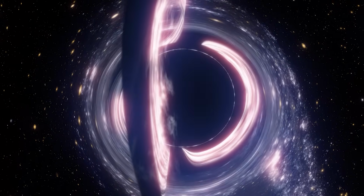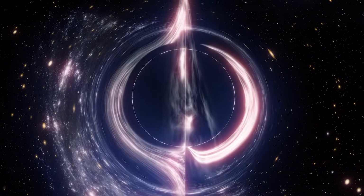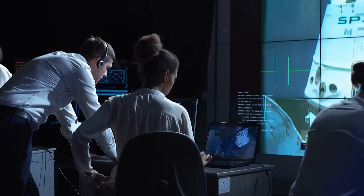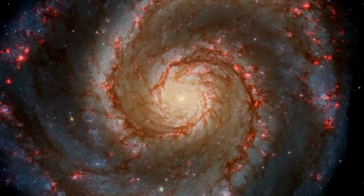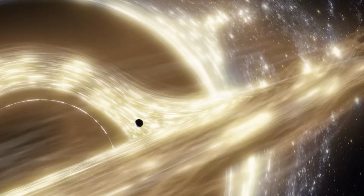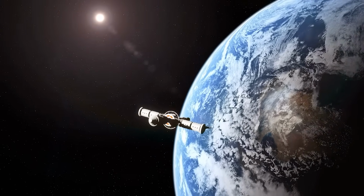The implications extend to the very question of what happens to information swallowed by a black hole. For decades, physicists have debated whether information is destroyed in a black hole or somehow preserved, a dilemma known as the black hole information paradox. The image provides new data points in this debate. Hints of structured patterns within the energy streaks might suggest that information is not lost, but transformed and encoded into the very curvature of spacetime.